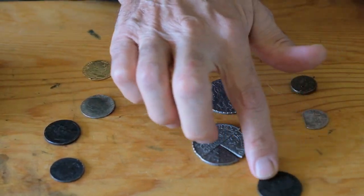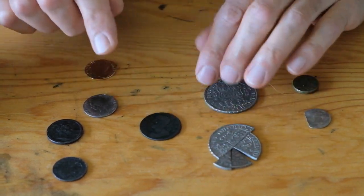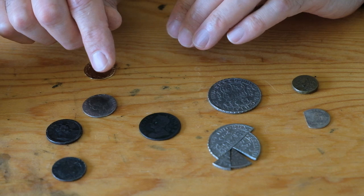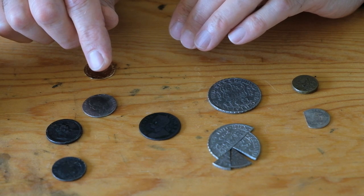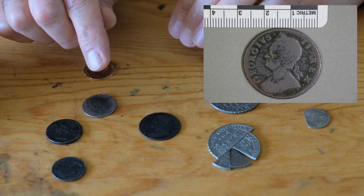This is an actual halfpenny from the reign of George II. It's been damaged. The eye is punched out. This could be an accident, or it could be a political statement. You decide.